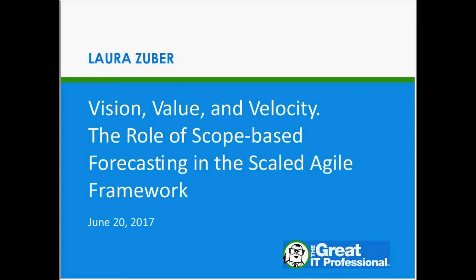I will present how top-down, scope-based estimation techniques can be used to model the relationship between vision, value, and velocity at different levels of the framework and stages of implementation to guide release planning and management decisions.